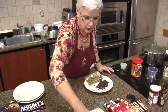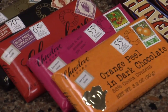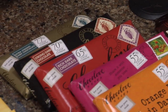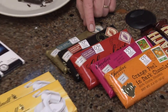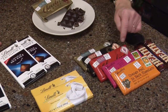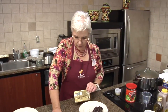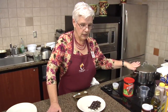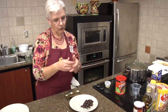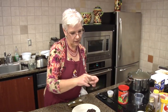You can see now they're marking the chocolate, and some of them mark the percentage. 100% cocoa content, or cacao, however you want to say it, would be unsweetened chocolate. So we've got various denominations of this. We used the 77 in the brownie. We used the 100% in with the chicken. So this is kind of like by what you like. And of course, the darker the chocolate, the better it is for you.